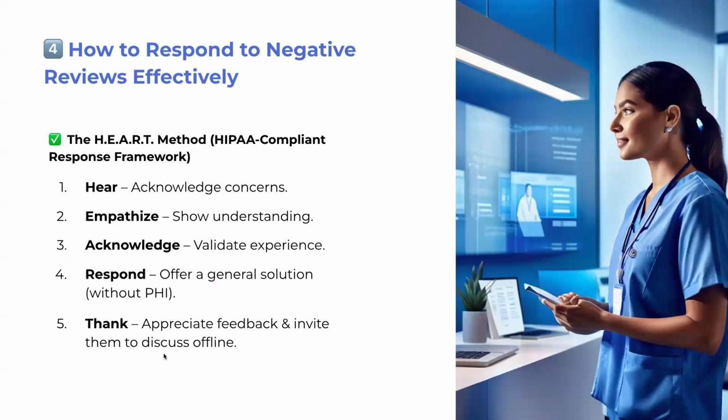And when it comes to responding to negative reviews, a clear, empathetic, and compliant framework is key. That's where the HEART method comes in.